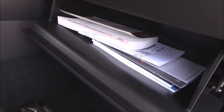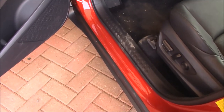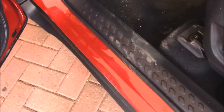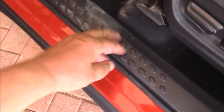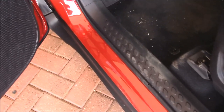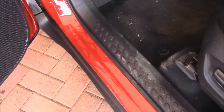A decent sized glove box. The doors go all the way down, so it keeps the rocker panels clean, which are rather narrow, so you will not be getting dirt on your pants when you get in and out. Even though I have lots of sand on it, you can see here, my pants still stay clean, so this is the way it should be. Thank you, Toyota, for getting it right.